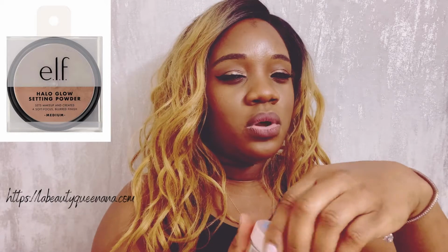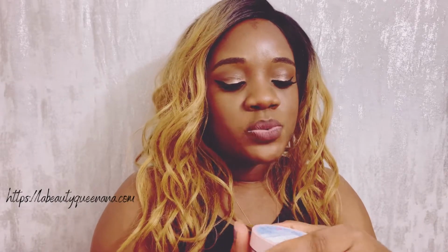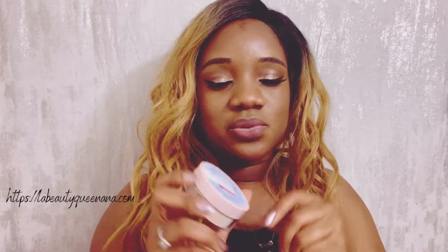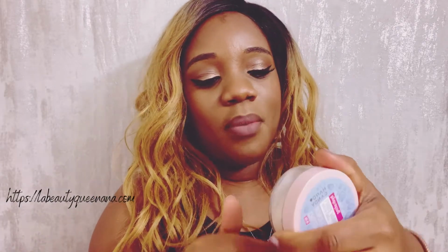I don't know how it would do on oily skin, but you can try. You can always mix it, because again, you don't always want to be all matte, okay? You always want to hydrate and moisturize. So you could mix it, or even try it alone. It might be good. And it's translucent. That's the key. It is translucent. So this powder right here, amazing, guys, love it.